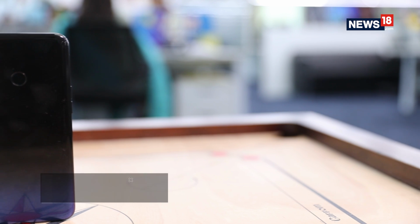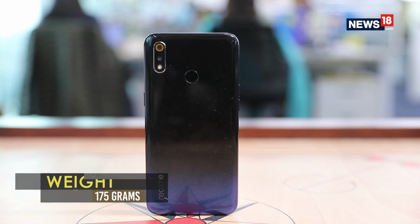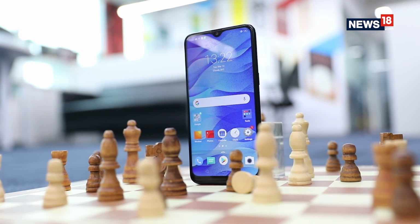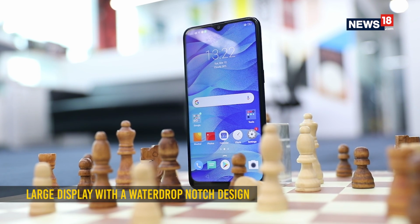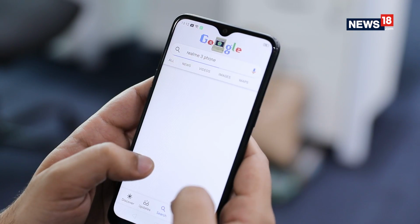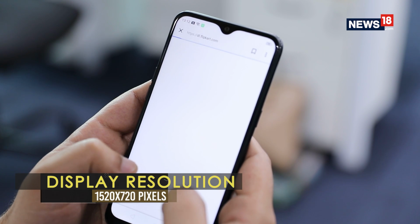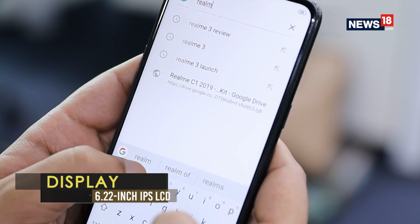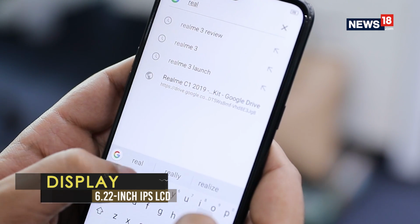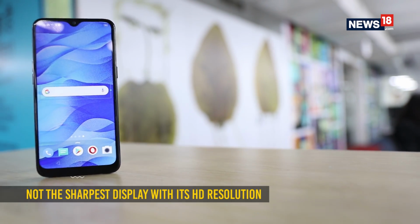The one I reviewed came with a black and purple gradient finish, although you can also grab one in blue or black. There's a 6.2-inch HD Plus display up front with a chin at the bottom and a visible black border around it. And the resolution of the display is low, considering most phones today have moved to a Full HD panel at this price segment. So text is not very sharp, but in all honesty, you might not just notice that. Colors and brightness feel pretty good, and I didn't have any major complaints about it.